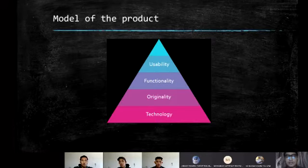Lastly, the designer team uses this content in modeling the product as the guideline, modeling through the constraints that need to be looked at.